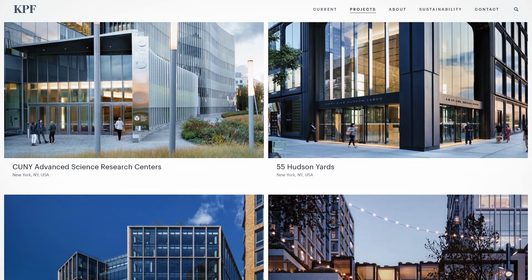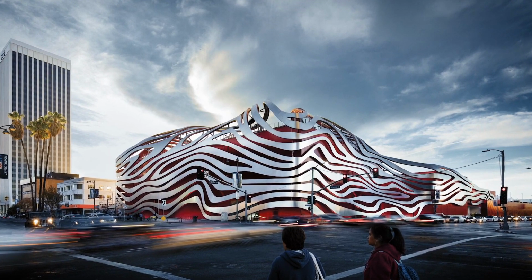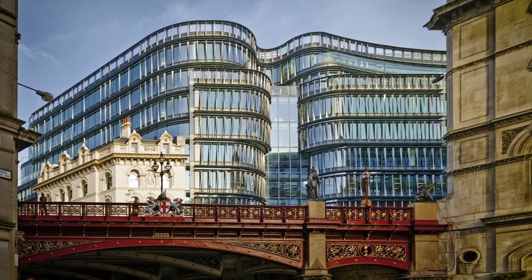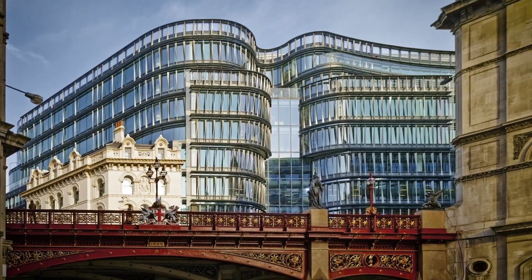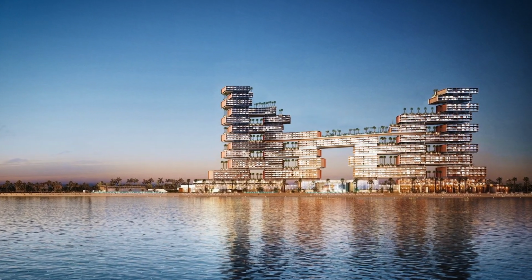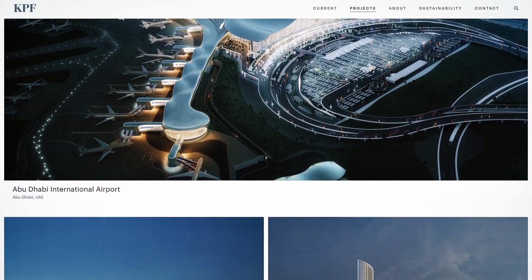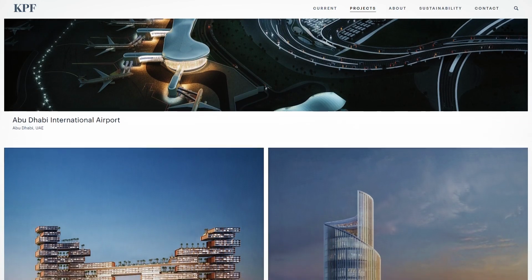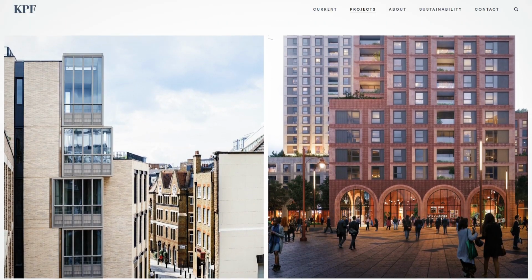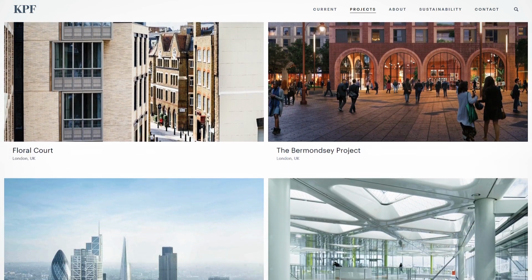Whether it's the abstract space-age construction of the Petersen Automotive Museum in Los Angeles, or the colossal grandeur of the Amazon in London, or even the expansive oceanfront resort complex, the Royal Atlantis in Dubai, these innovations are beyond compare and unlikely to be bested. So it goes without saying that we are more than honored to have such an illustrious and ingenious visionary at the helm of this project.